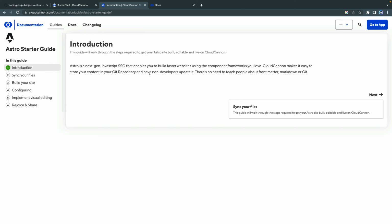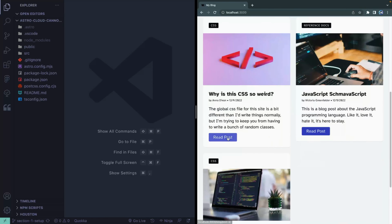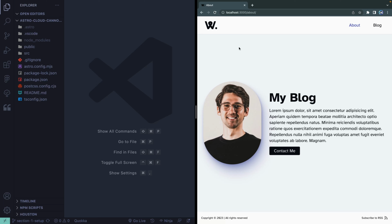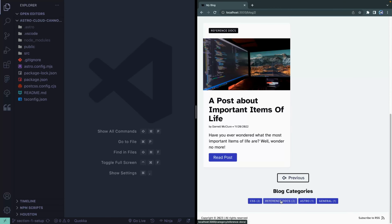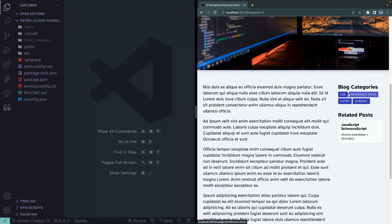So for instance, we're going to use a site that I've already created in the past, this Astro blog site that has blog posts here you can see. You can also go to, let's see if it'll actually load. There we go. All right, you go to About page as well. There's some other basic stuff like on the blog page, the actual landing page, there's pagination, so you can jump back and forth. There's categories inside these posts. You can come down here and see blog category tags or related posts and jump around between stuff.